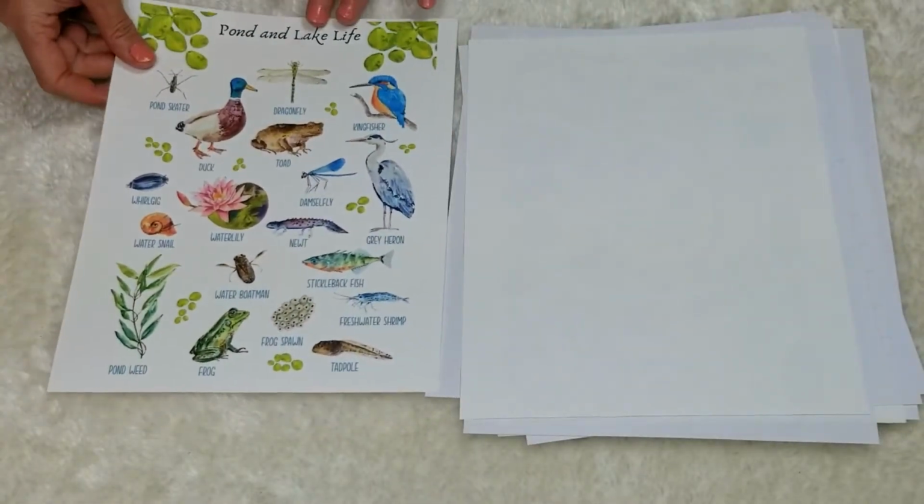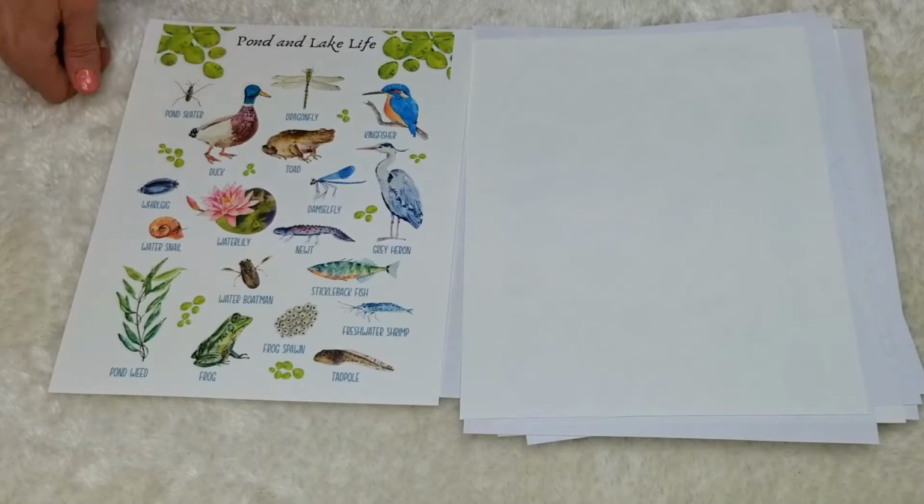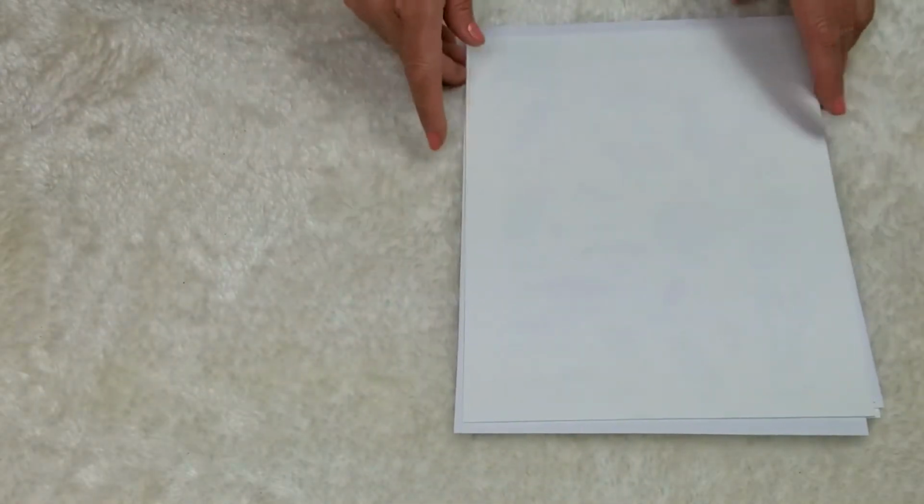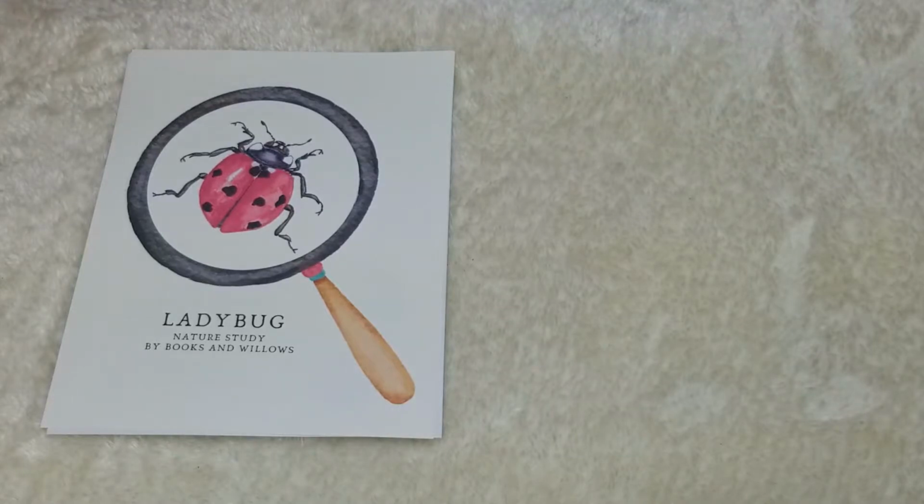Now, I didn't print off a bunch of little cards with this, because they were kind of a repeat for us, so we didn't print them off. Here's an example of how you can really use this to suit your family needs.